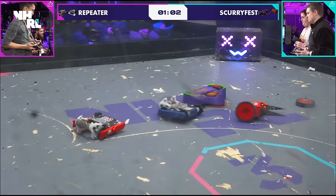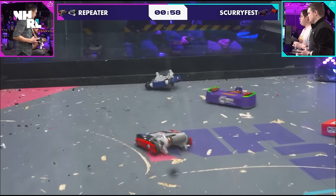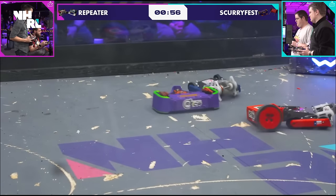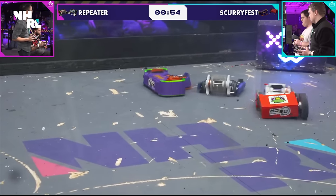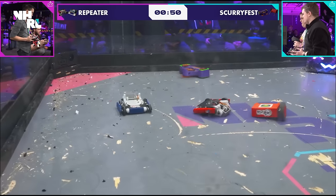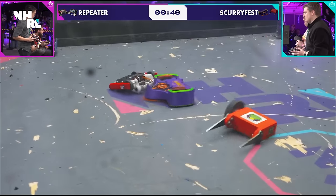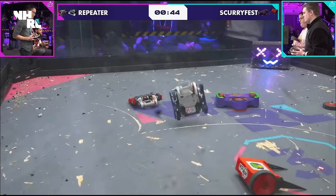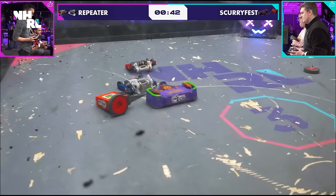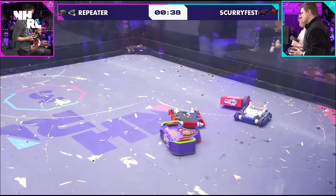There is a lot of debris all over this arena. You can see one half of the repeater is not moving very well. Seems like Repeater is getting stuck on some of this debris that's strewn about. Now, Scurry Fest has to be careful not to knock the other wheel off their own robot. But Repeater, again, now lost half of their robot. Back and forth this fight goes.